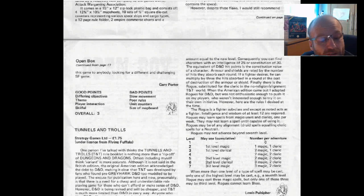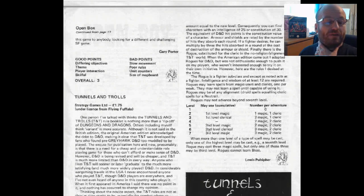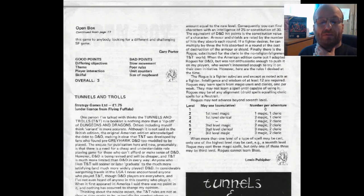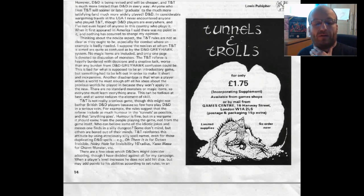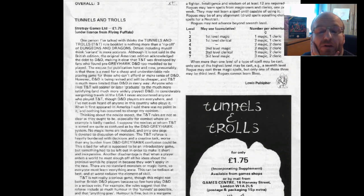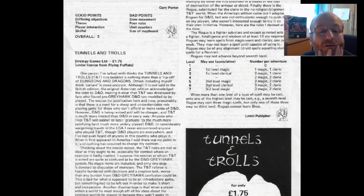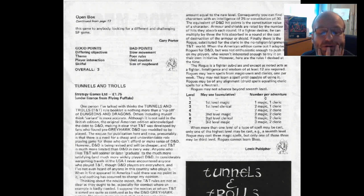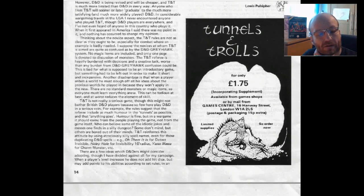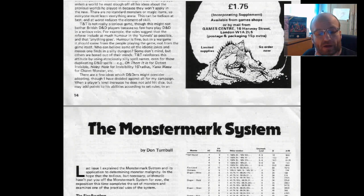Tunnels and Trolls. I remember Tunnels and Trolls. Years since I've seen a Tunnels and Trolls book. £1.75. Let's have a little look and see what they give it. Tunnels and Trolls advert here as well. That's well placed. Any review? No, there's no review score. Oh, that's a shame. I can't remember the rules for TNT. I remember it being fun the few times I played it.